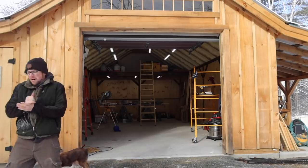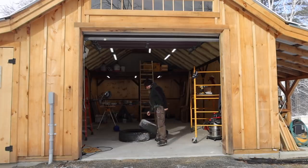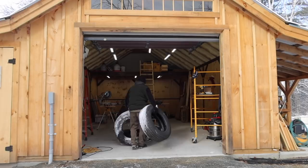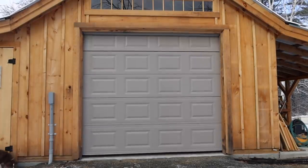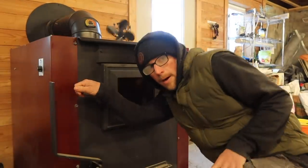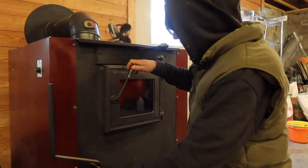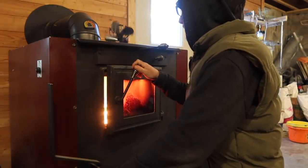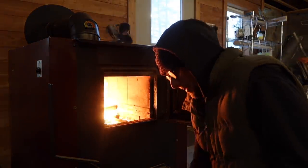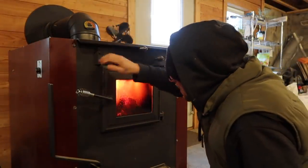In the loft until all the snow melts. I'll let them melt down here before we put them back up in the loft. Burr, guys, it is chilly out. There we go. Get that fire stoked and going.